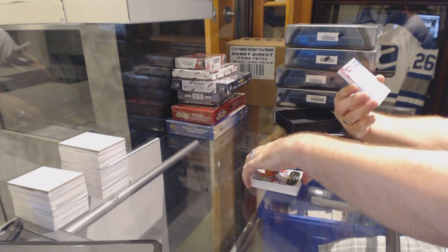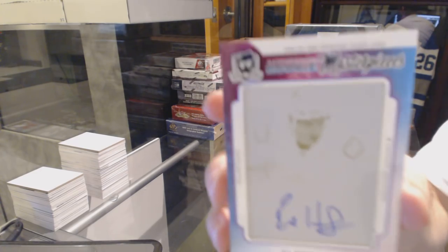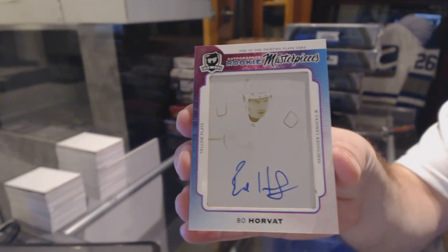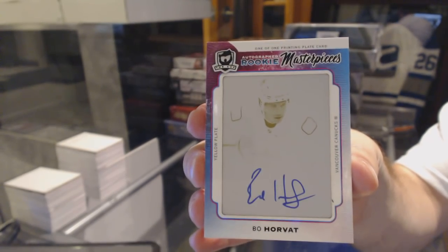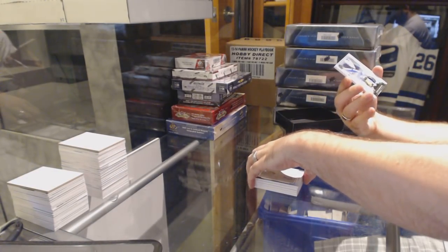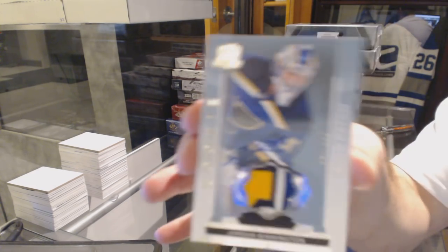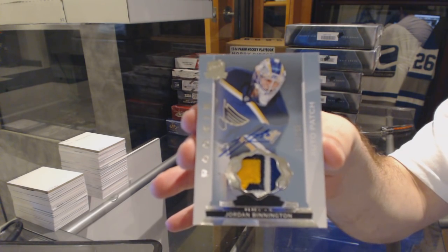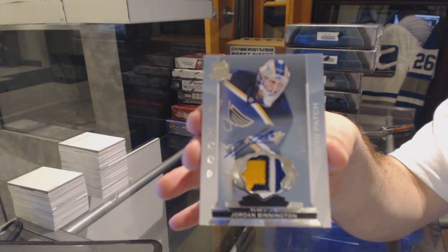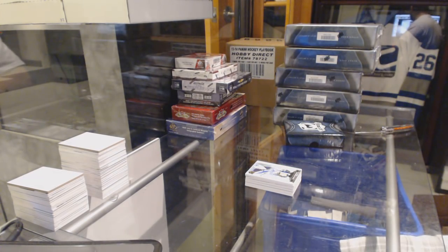We've got for the Vancouver Canucks a 101 rookie masterpieces printing plate, Bo Horvat. And we've got a very nice four color rookie patch auto 249, Jordan Binnington. Binnington 249. Solid first pack.